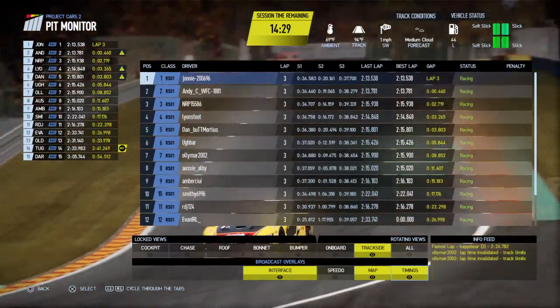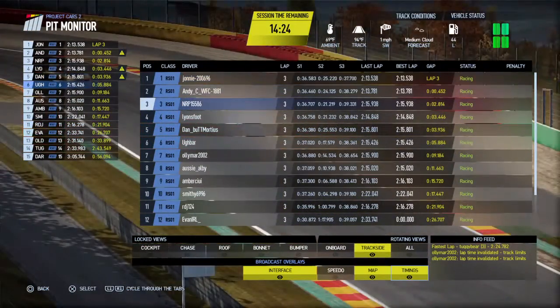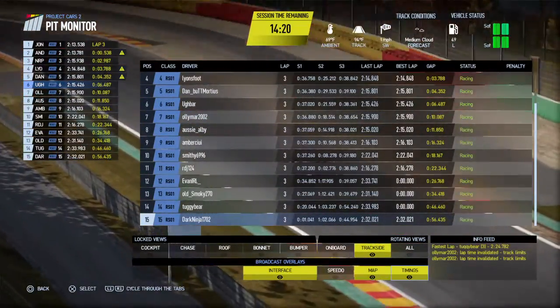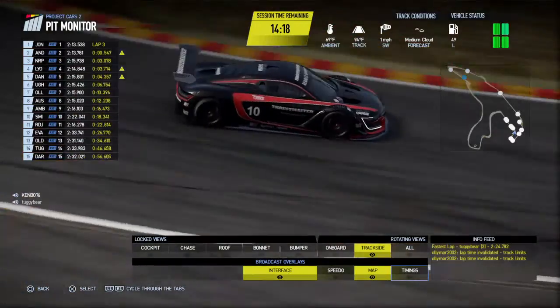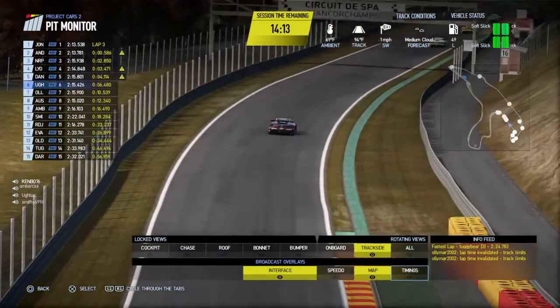So the game is in charge of handing out the penalties. Looks like it may be a drive-through. Not sure. We go down through the list here, ladies and gentlemen. I don't see it on there. I heard reports of a drive-through, so we'll keep an eye on that. Oh, okay. Tuggy Bear has got a drive-through, so reports on the track.